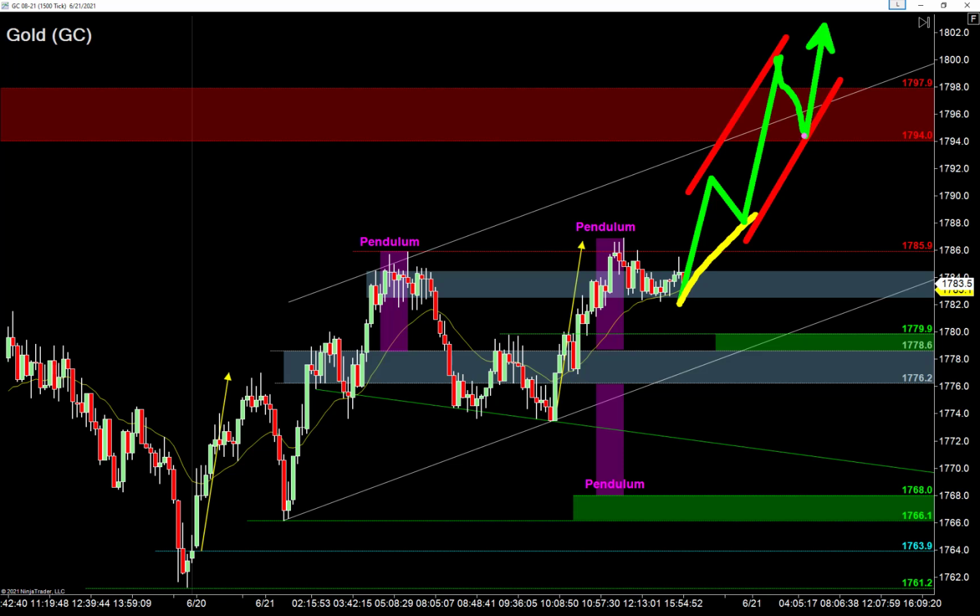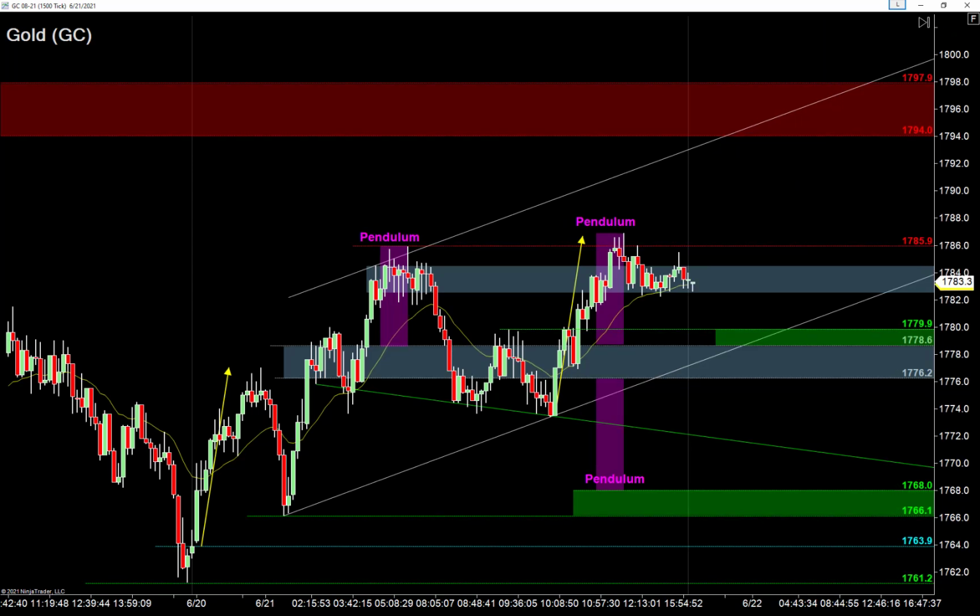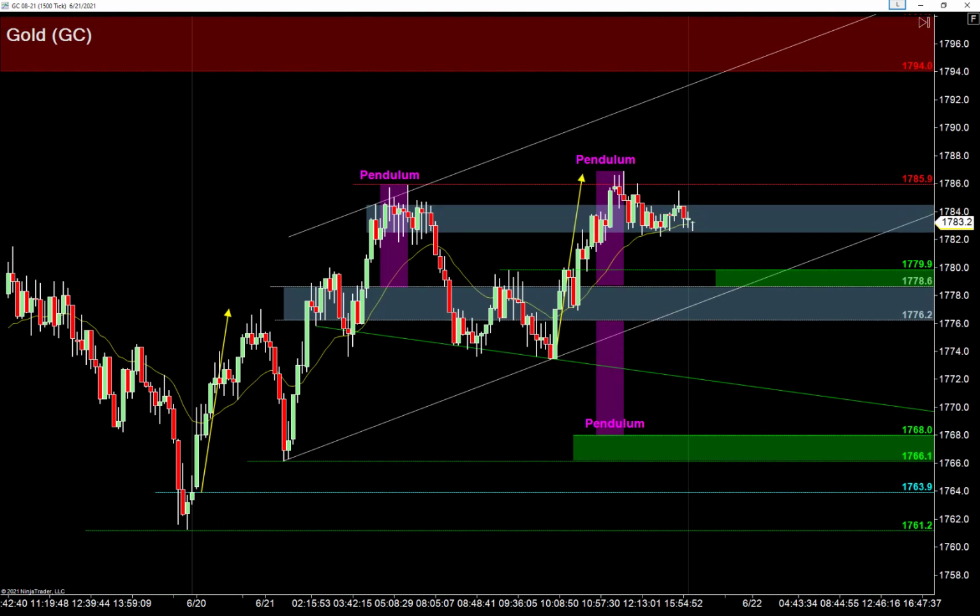And again, that first pullback could be a bear trap. It could be a failure pattern. It could be a pullback setup. Again, I'll go over my favorite entry techniques in that quick start trading course linked up in the upper right-hand corner for you. I'll go over those details in that video class. But for right now, you know what I'm looking for as the market goes higher here.